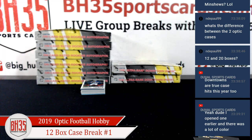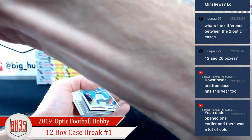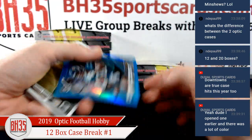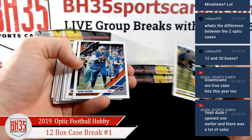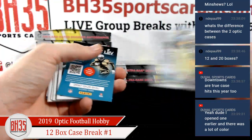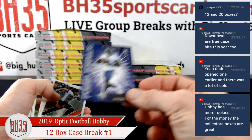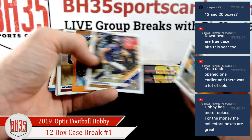And then Hobby's got one auto, 14 rookies, six rated rookies, 10 parallels, four inserts. So I don't know. Seems like not much, other than the exclusive colors. Are downtowns in the collector's box? Power formulas. One of these in a prism hollow is going to be disgustingly awesome.